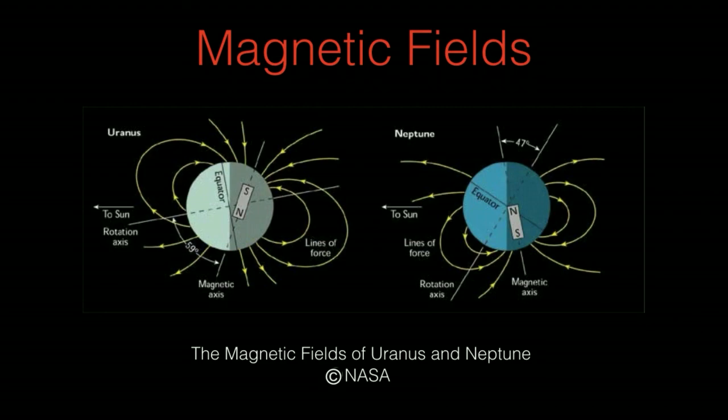And not only do the magnetic fields not line up with the rotation axis, in Neptune's case, the area where the field is generated doesn't even lie on the rotation axis of the planet. I guess in Uranus's case it does cross the rotation axis, you can see it crosses. So then it's anybody's guess as to how that happened. And I could offer a guess, but my guess would be as uninformed as anybody else's.